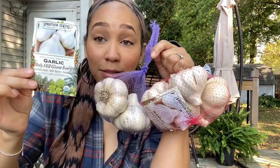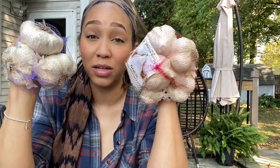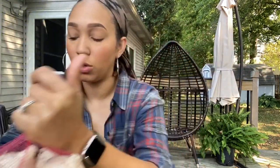So variety wise, I have all of this Italian Hill Giant Ivory. I probably will end up giving some of this away. We have a local plant swap here in my little town that I live in, so I may just take whatever I'm not able to use and take it up there to share. So that's the first variety.